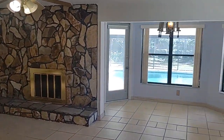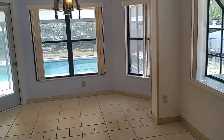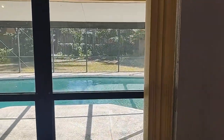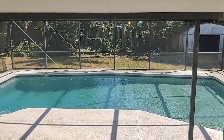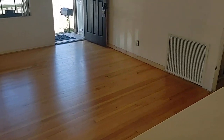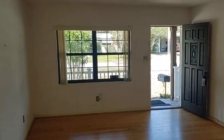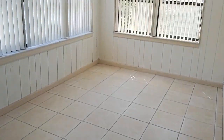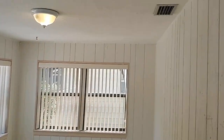Master bedroom through that door. There's the pool. This is some big rooms. Isn't that cute? Bay window just made for plants. Got your view of the pool right here. That's a pretty picture. Got your pass through. This living room, nice floors. Can't even buy floors like that anymore. And then we've got this room, which could be a formal dining room, or an office, or another living room. Of course, it's under AC.